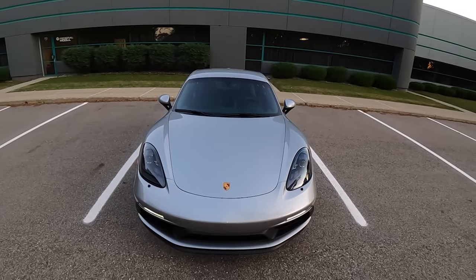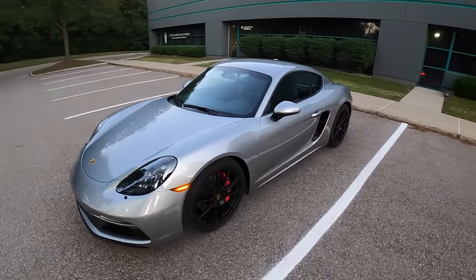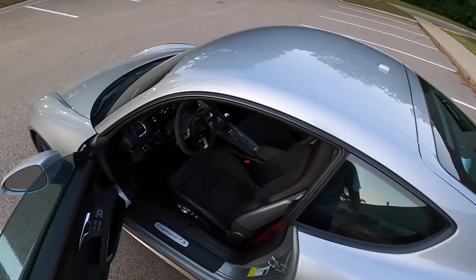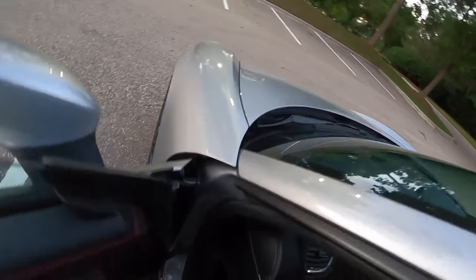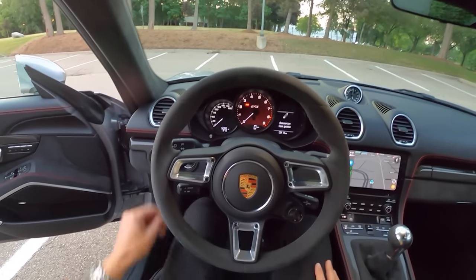I love the simplicity and the purity of this car. I think Porsche has done a really nice job updating and evolving the design with this Cayman. It's maybe not as sexy and curvy as it used to be, but it's a really sleek, simple, clean design, and I think it looks fantastic.